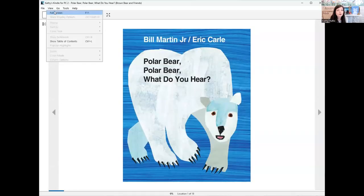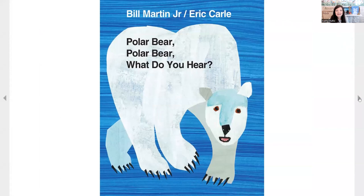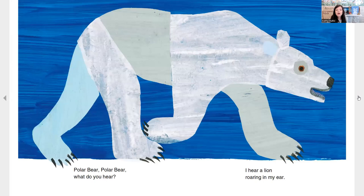Well, I want to read a story to you before you go, and the name of our story today is Polar Bear, Polar Bear, What Do You Hear? By Bill Martin Jr. Pictures by Eric Carle. Polar Bear, Polar Bear, What Do You Hear?